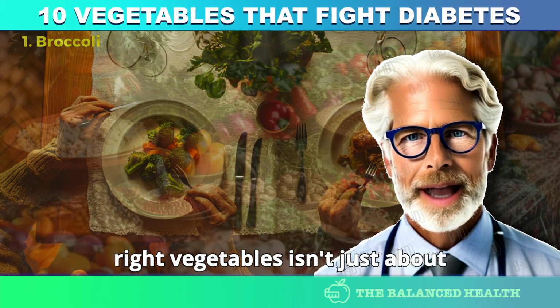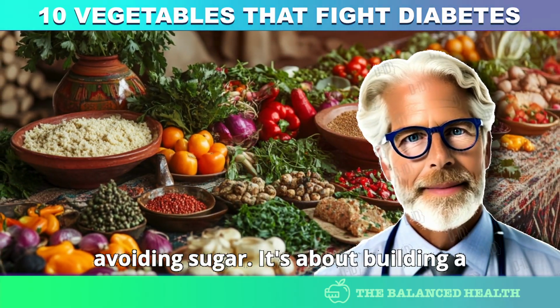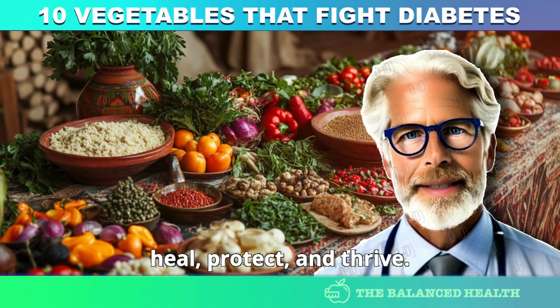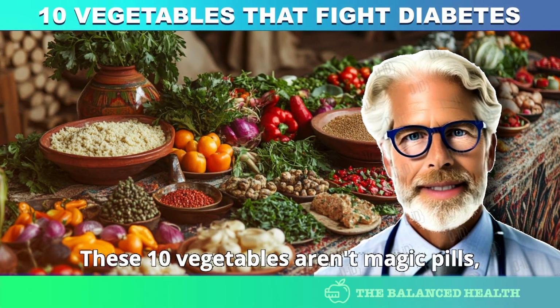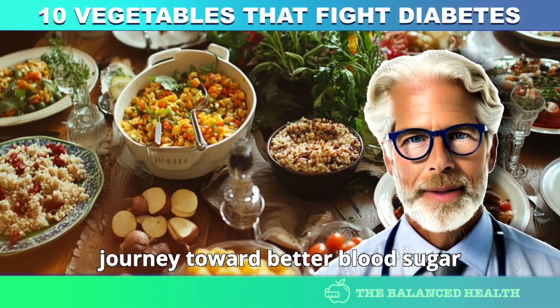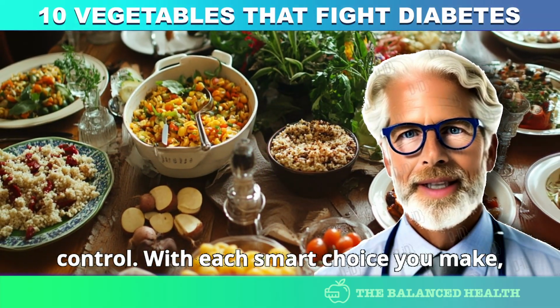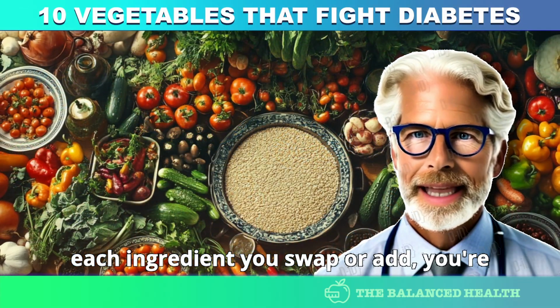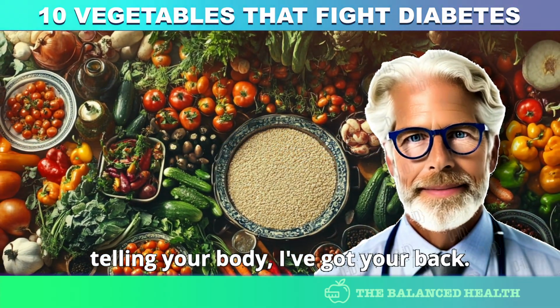Choosing the right vegetables isn't just about avoiding sugar. It's about building a plate that gives your body the tools to heal, protect, and thrive. These 10 vegetables aren't magic pills, but they are powerful allies in your journey toward better blood sugar control. With each smart choice you make, each ingredient you swap or add, you're telling your body, I've got your back.